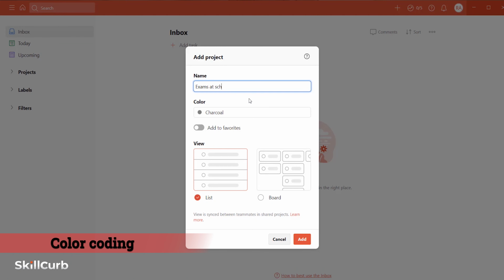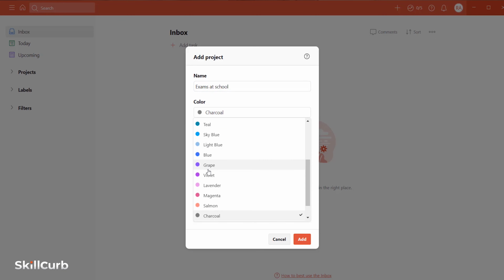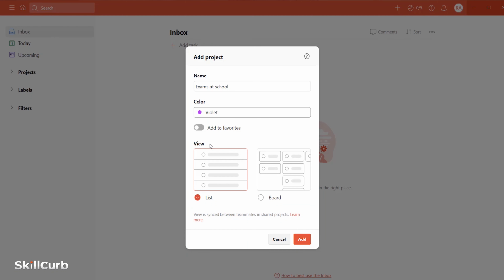Color coding. You can also color code similar kinds of projects. For example, I choose the color violet from the drop-down list for study-related projects. Add favorites filter. You can add projects to favorites. It is kind of a filter which lets you easily find your favorite projects later.